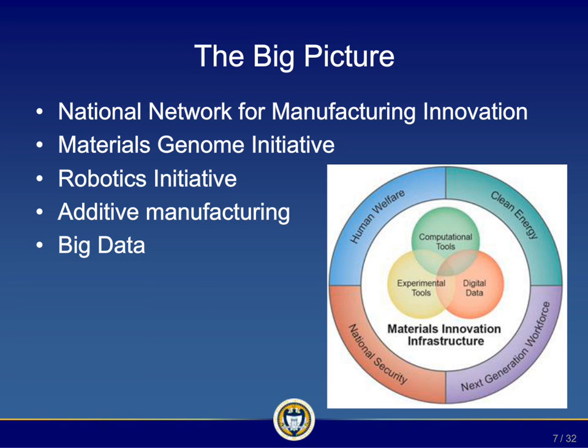Now, then we insert there, you see materials innovation infrastructure. I actually got this from the Materials Genome Initiative out of the federal government. So the idea really is we've got the big picture on the outside. We've got a set of tools, computational and experimental tools and digital data on the inside, and then they're really going to be supporting specific initiatives. In this particular case, I'm showing materials innovation. So that's the Materials Genome Initiative. If you look at the list on the left, that particular initiative is saying, how do we develop new materials in half the time?